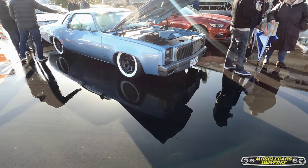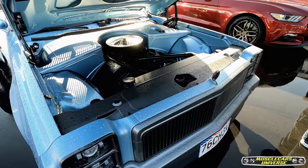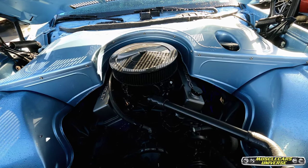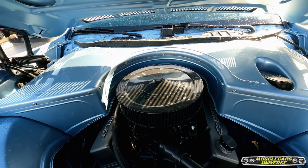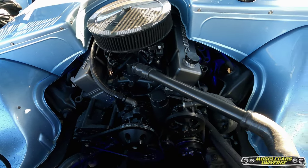And then, yes guys, I have identified the car of the day. 76 Restomod Chevy Monte Carlo. Malibu. Look at that. A beautiful work of art. It's got a big panel there for the firewall. Everything's blacked out, engine wise.